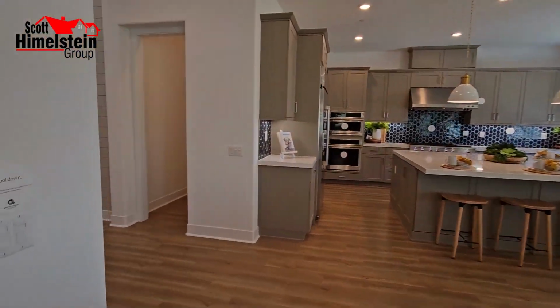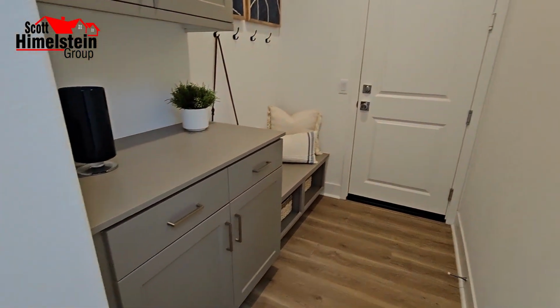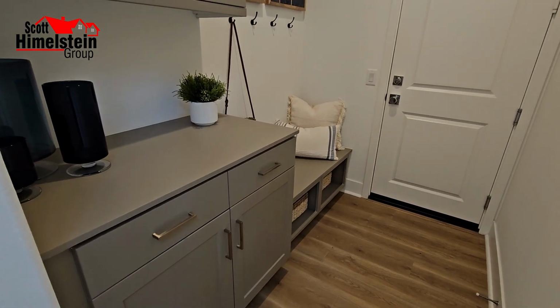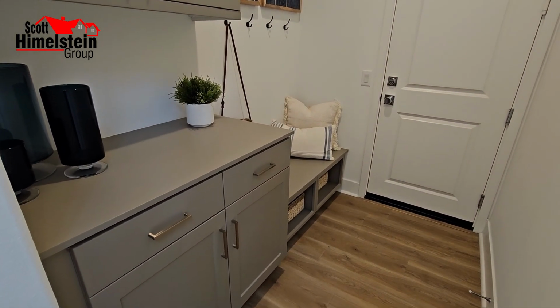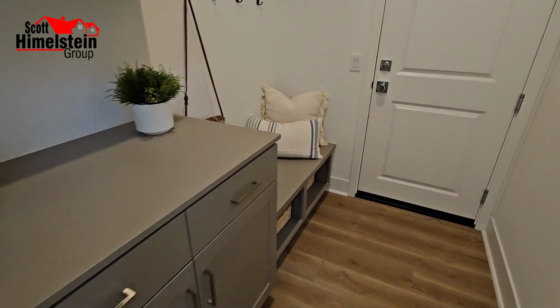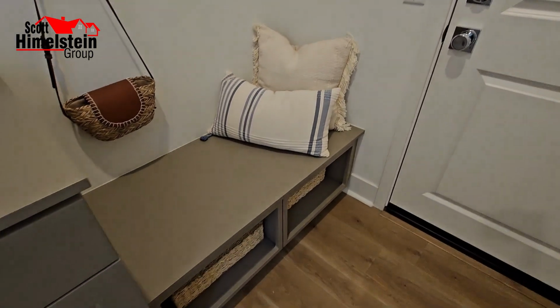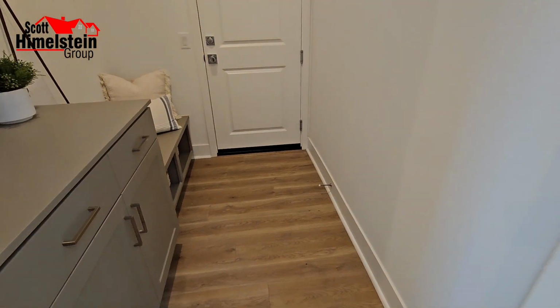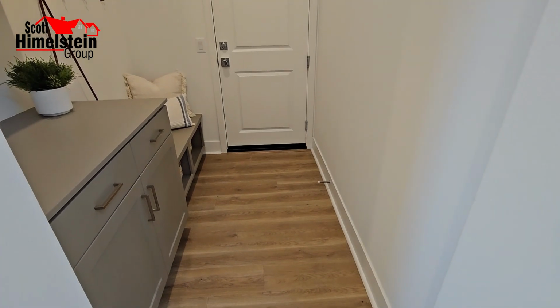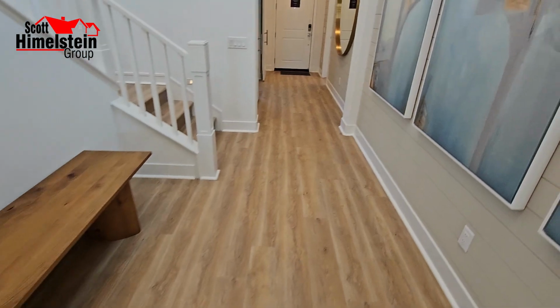And then another room downstairs that we walked by earlier is this mud room. And for someone like myself who has kids, especially during the winter months, it's rainy, it can be kind of dirty on the ground, and have a place where you can have the kids take off their shoes as you enter in from the garage. You don't have to trudge in that dirt and debris from the garage itself. So that's really nice. All right, let's go upstairs.